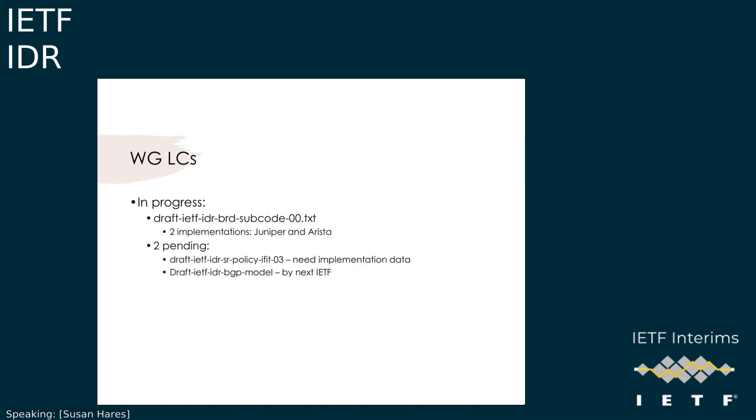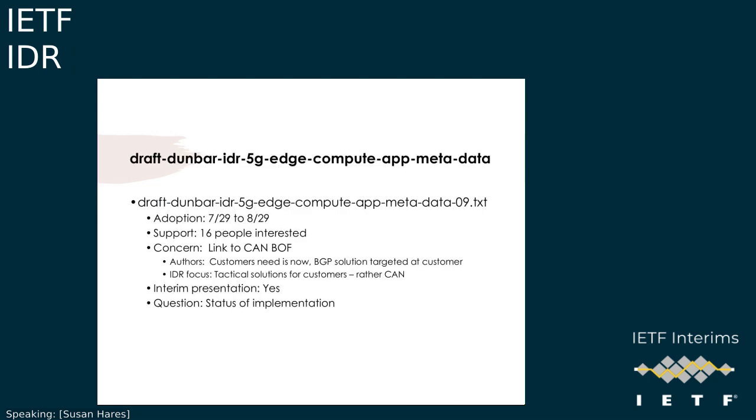So working group last calls. We've started a last call for draft IETF-IDR BFD subcode. There's 2 implementations, Juniper and Arista. We've got 2 pending working group drafts: draft IETF-IDR SR policy IFIT, for which we need implementation data, and a BGP model. We hope to get the BGP model. It's sitting there because it's one of those ready any moment to go to last call.